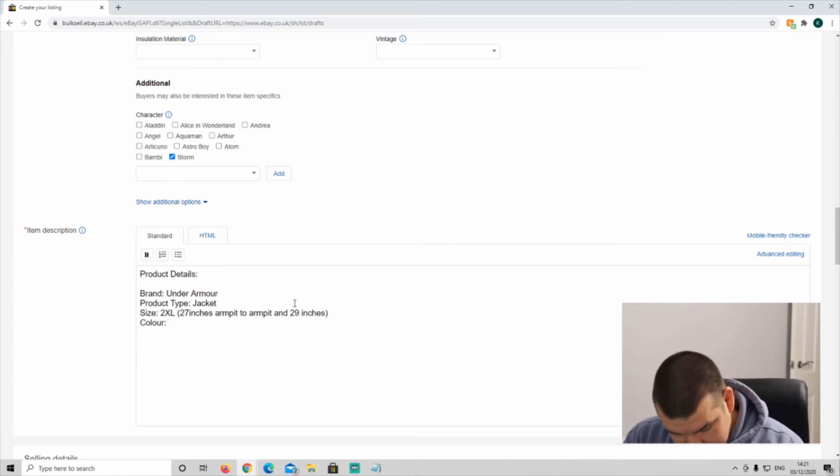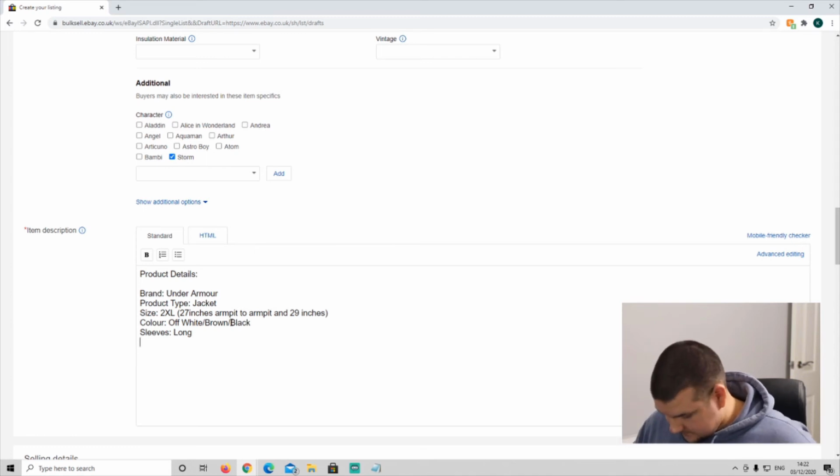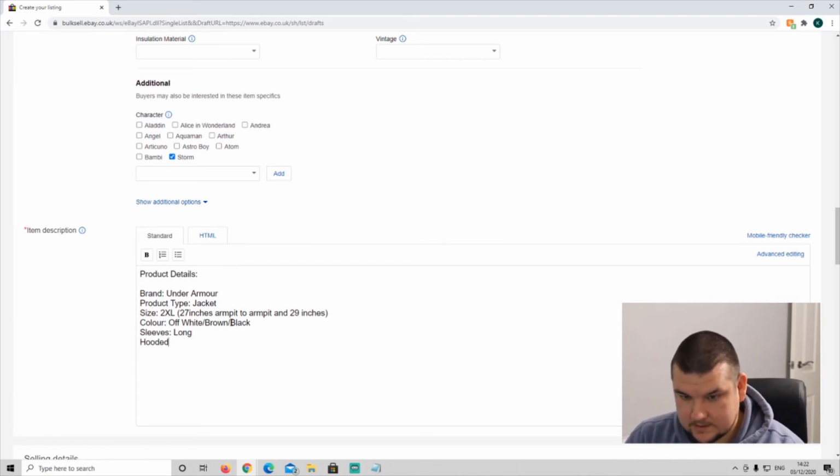Color. I'm just gonna call it off-white, brown, black. Then I'll put sleeves are long, and what else we put? What other details we can put? Then there's a zip pocket, so we'll put that in there as well. We'll put breaker with a zip pocket.